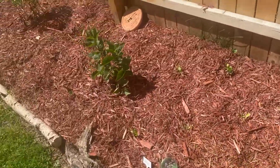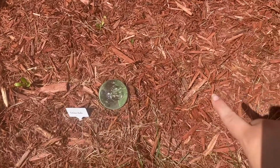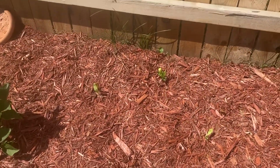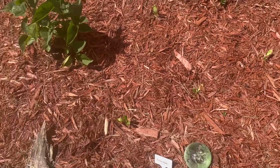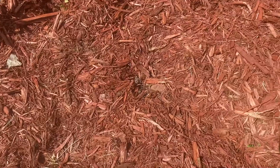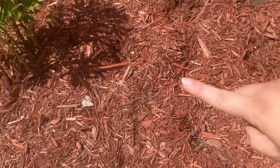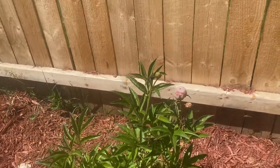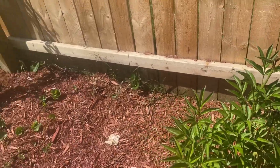The calendula is looking really good. I only had one that died down here, but I have more that I can move over, and they're doing really well. And then the helichrysum's not doing too bad. They're kind of hiding out, but you can still see them poking up. So we've got another peony blossom that's going to open there.